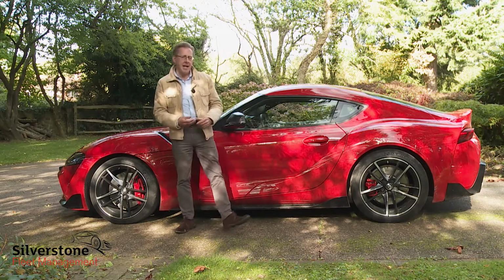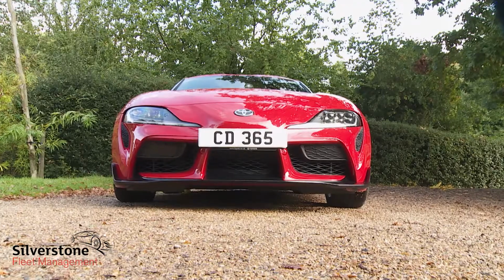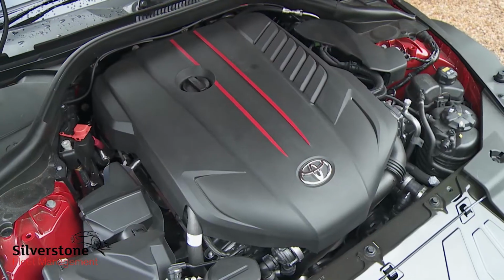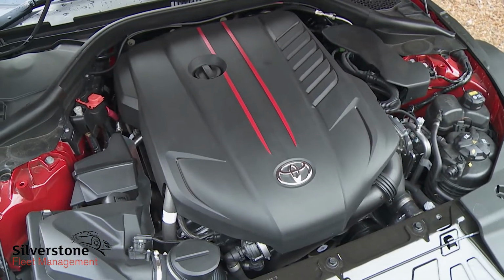In profile, you can clearly see its key elements. A short wheelbase, large wheels and a wide stance, a taut 2-seat-only cabin and a long bonnet with a compact body, reflecting the purest combination of an inline 6-cylinder engine and rear-wheel drive.